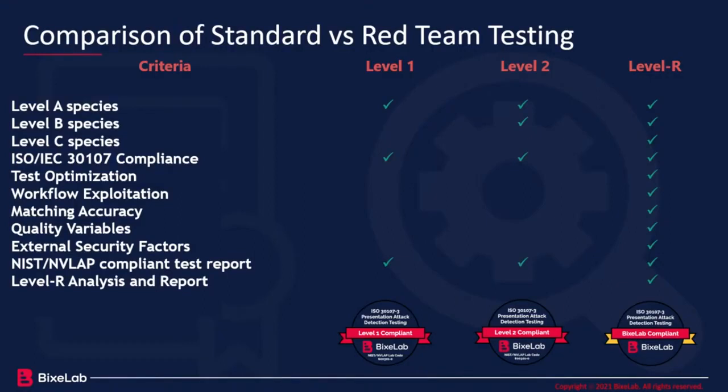And when you look at a level 1 or 2 type evaluation, which we do offer because it does meet some very specific purposes and is a really good thing for lots of vendors and products out there to have, there are some things that are not included within that type of evaluation that can still pose different types of risks. And to do that, a red team type exercise paints a much wider picture of the holistic risk posture of a whole system. So looking at things like workflows, including the accuracy in this type of evaluation, varying quality, as well as some other different types of exploits which may occur within the identity verification process as a whole, and not just the biometric acquisition or liveness detection process.